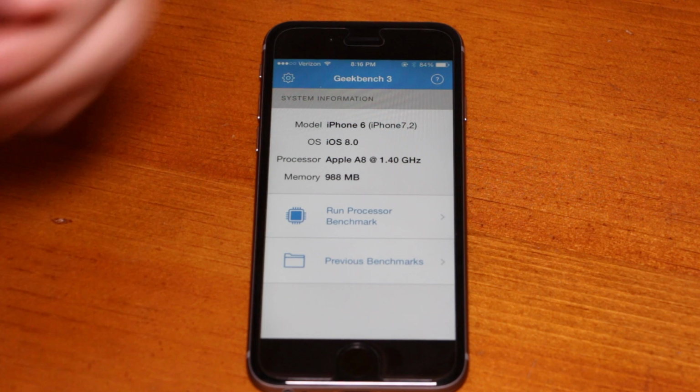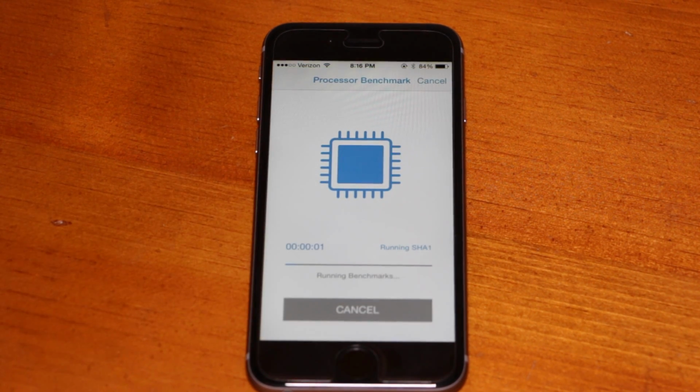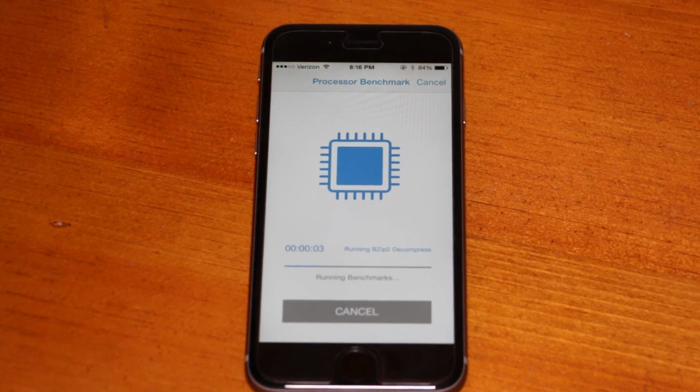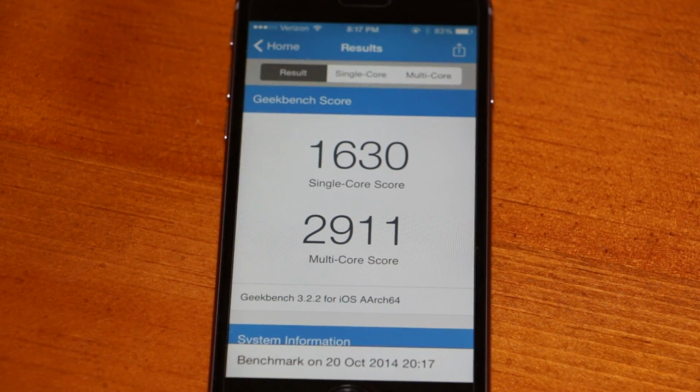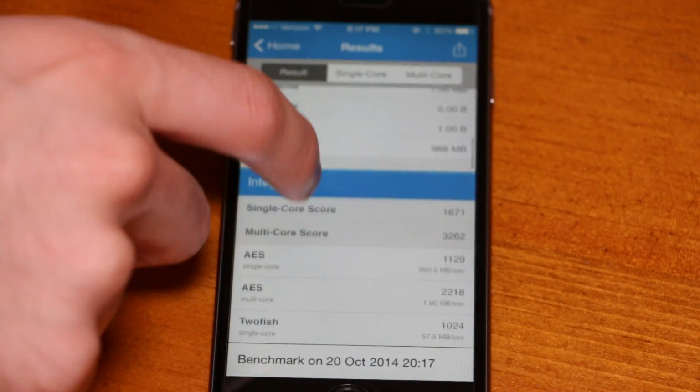Moving on to the internals, the brains behind the iPhone 6 are a 1.4 GHz dual-core A8 chip with 1 GB of RAM. But don't let those words dual-core and 1 GB of RAM trick you. The iPhone 6 is blazing fast, and I have yet to have anything crash.